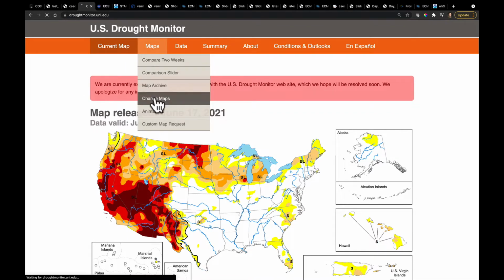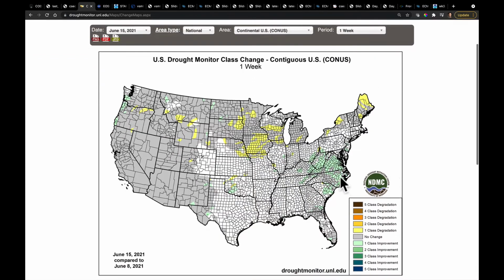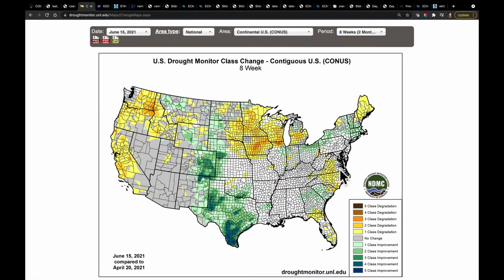But let's go ahead and look at the change map just so we can get some perspective on this. In the 1 week change, we can see we had up to a 1 class improvement. But if we look back over the last 8 weeks, what's good is we're eroding away that broader scale drought that's been in that area. So some positive news there overall, although it has come at the expense of some locally heavy rains as of late.